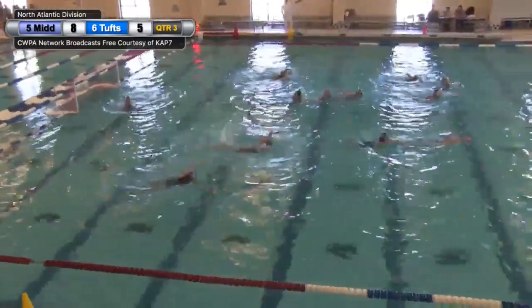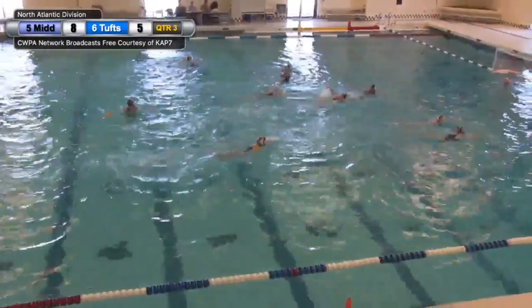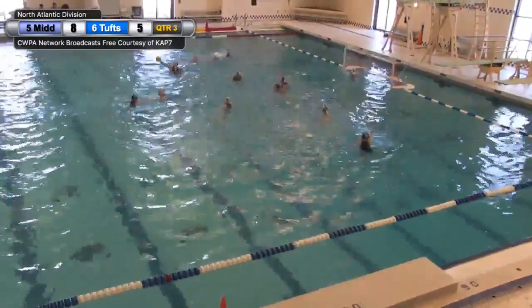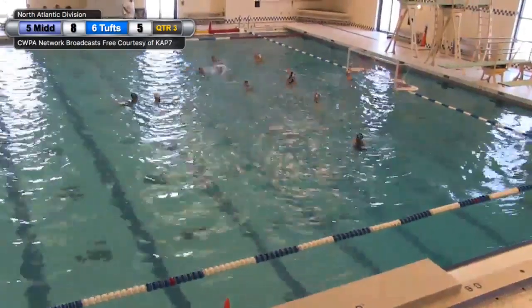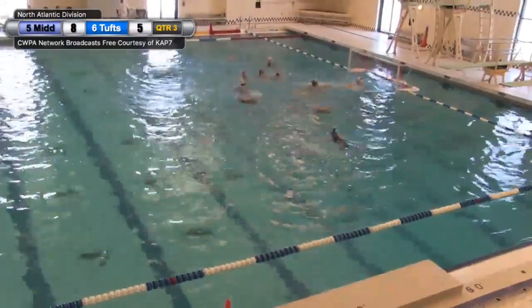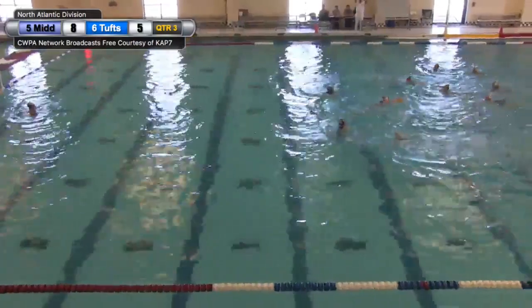Tufts will fire it out of the yard. Middlebury doing a real nice job this second half so far. So a minute and 15 to go in the quarter. Middlebury going left to right, looking to improve to 5-0 in North Atlantic Division play with 3 regular season games to go. Under Ordinary will fire it off the pipes. Tufts very fortunate because at this rate it would be tough to overcome the deficit.